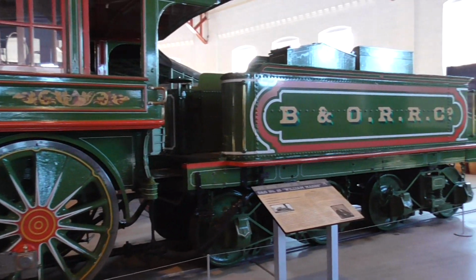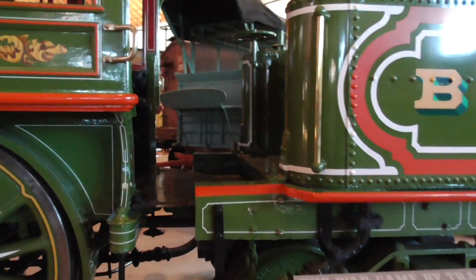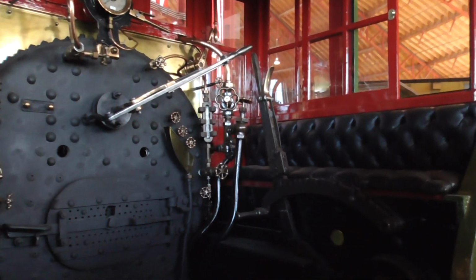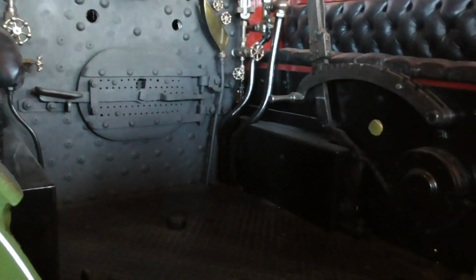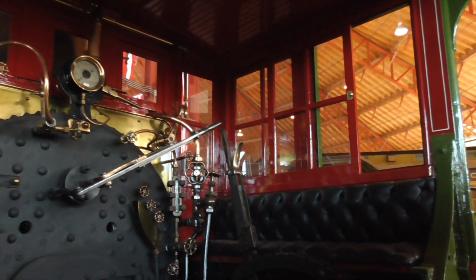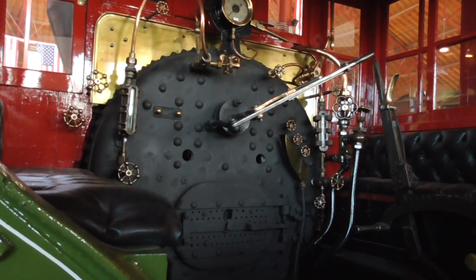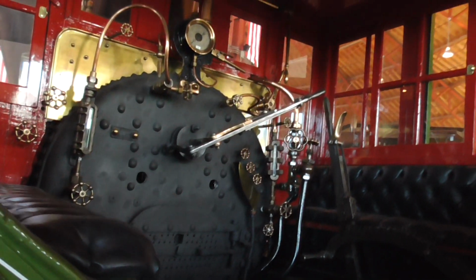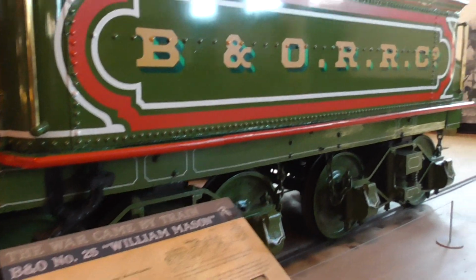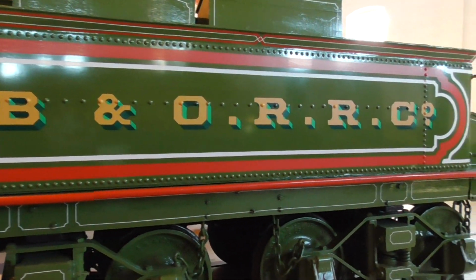So I know I'm not doing this any justice. The lighting's a little dim. I'm sure it depends on a lot of sunlight to get proper lighting in here, but thankfully I have a camcorder that's good in low lighting conditions. But you can take a look inside here of this unique steam locomotive. So this is kind of cool too. Look at all that brass work. Or copper and brass actually. So yeah, it's really a neat locomotive. Once again, this is the B&O number 25 William Mason. Take a look at some more cool stuff.